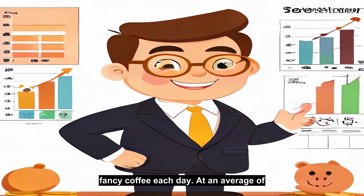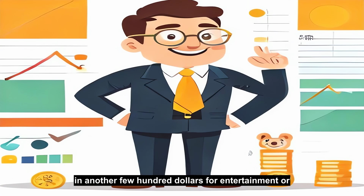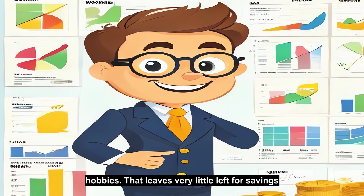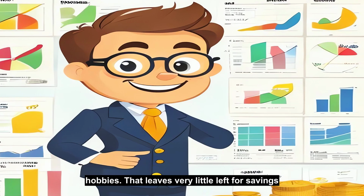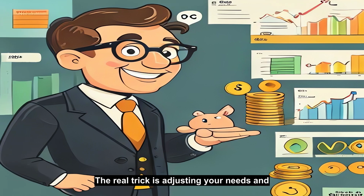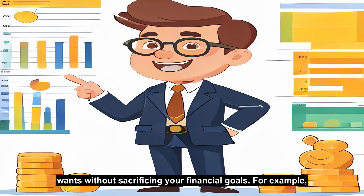So what about wants? Let's say you want to treat yourself to a fancy coffee each day. At an average of $4 per day, that's $120 per month. Add in another few $100s for entertainment or hobbies. That leaves very little left for savings if you stick rigidly to the 50-30-20 rule.